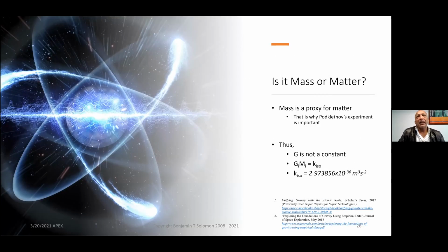The next question we have to look at is: is it mass or matter? I proposed a model in which it is not mass that causes gravitational fields, it is matter that causes gravitational fields. Mass is just a measure of the quantity of matter. Because of that, I was able to show that G, capital G, is not a constant but a coefficient, Gi, that is related to the isotopic mass of that specific element in this manner. It's hyperbolic, where K_ISO, for isotope, is 2.573 something times 10 to the minus 6.